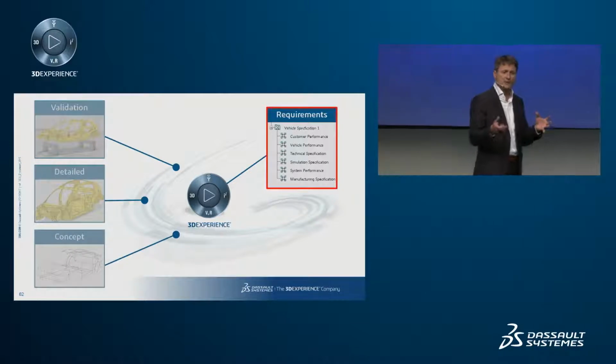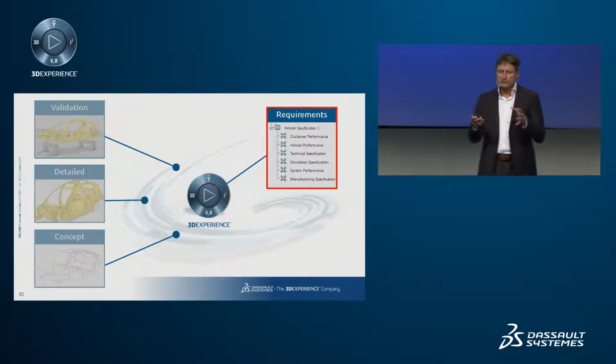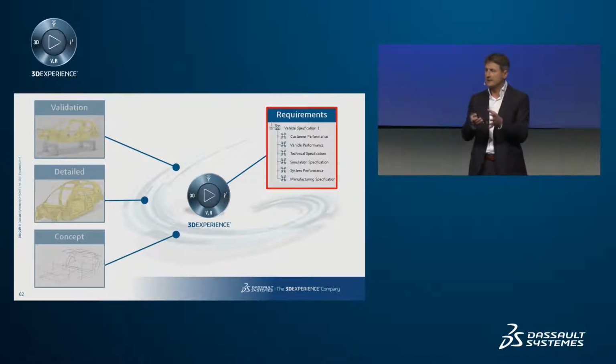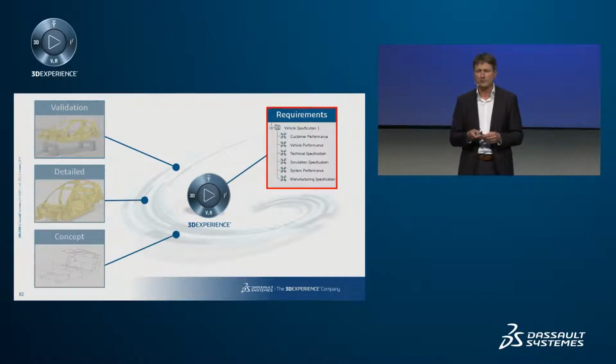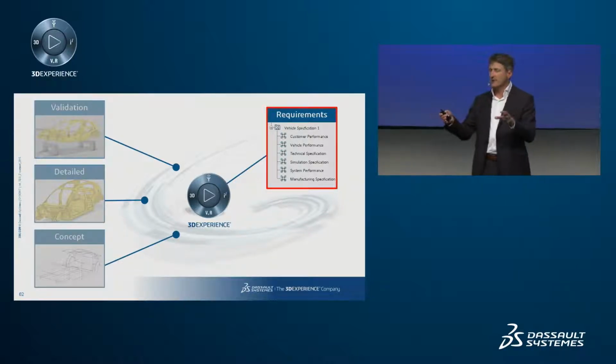And these requirements are now really the basis for your development. And as you from Wärtsilä pointed out earlier, it's very intrinsic to have these requirements closely linked to your products and to your simulations. Now, in the course of this session, we want to show you how 3D Experience can support the development of a car. And I know many of you are working in other industries. But I'm very confident that you can easily translate the values we are showing to your business.